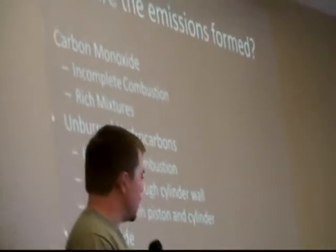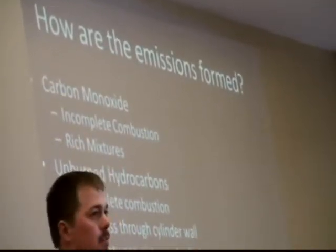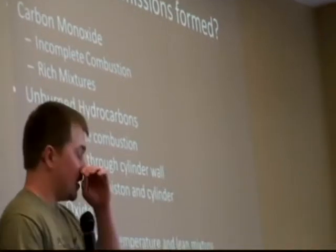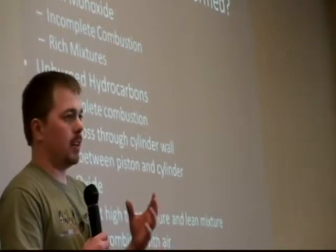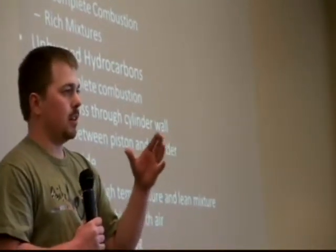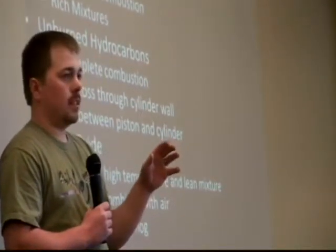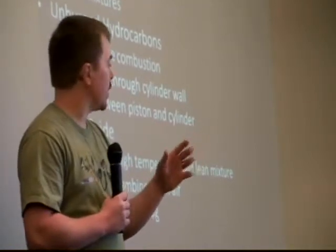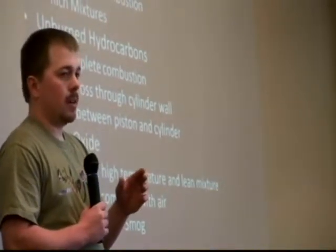The next section I'm going to talk about is emissions. Carbon monoxide is a product of incomplete combustion, and it typically occurs in rich mixtures. Unburnt hydrocarbons are also a product of incomplete combustion. Inside a cylinder, when the fuel's burning, you have the piston coming up, and the walls of the cylinder are metal. So when that fuel starts to burn, especially if it burns slow, there's a lot of time for the heat to transfer out the cylinder walls, and that causes a loss. Also there's a section of fuel around the cylinder that won't burn because of this effect. Also, there's a gap between the piston and the cylinder, and this is also an area where unburnt hydrocarbons can be created.